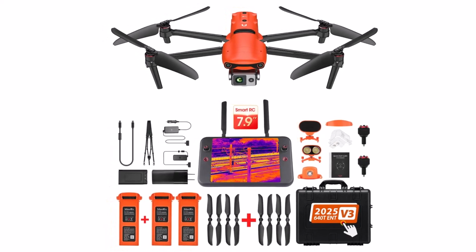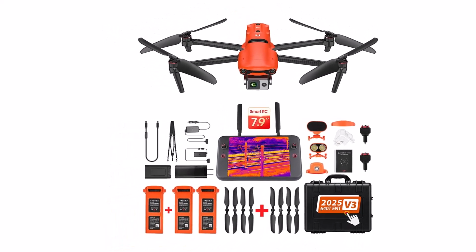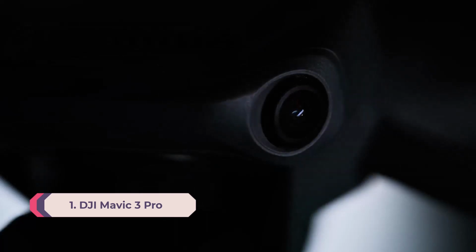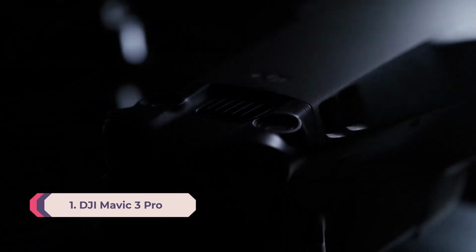Thumbs up, and now we present to you the long-awaited gold medal and the title of the best overall drone in 2025. We're talking about the Number 1. DJI Mavic 3 Pro. The clear winner for today, without a doubt.